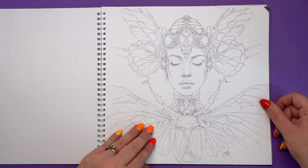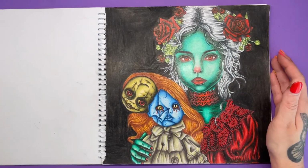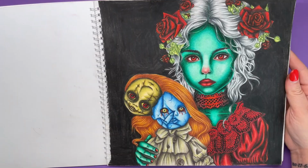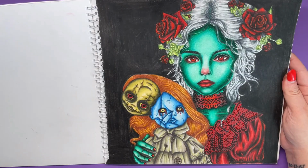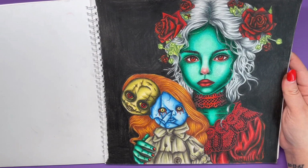There's so much detail in this. It's immense. Oh, then we've got to the one that I've coloured. I'm going to take this out of the glare because you'll just see a load of light on it. But yeah, this is the one that I've spent the last few nights colouring. I'm so pleased with how this has turned out. I absolutely love the contrast of the green skin and the deep red and black.